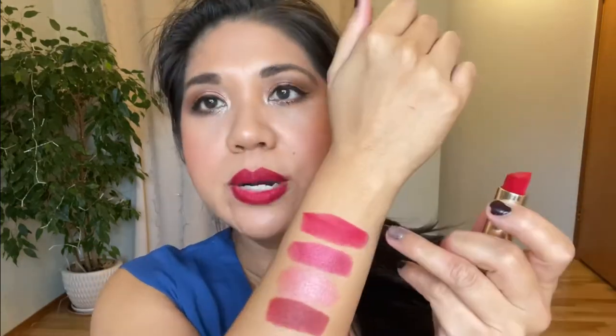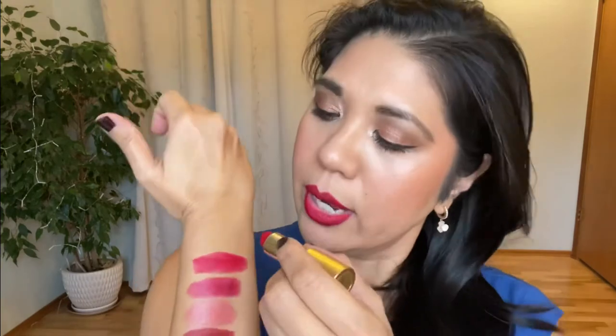I don't know enough about the Dior Velvet line to know how inclusive they are, but I'm going to say already this might be my favorite red of the year, just how gorgeous it is. Lisa Eldridge has the color Ribbon, which is supposed to be like a Christmas ribbon, I'm guessing. So this is the one I have on my lips now. I'm going to swatch Ribbon for you. And I think this is more of a true blue red.